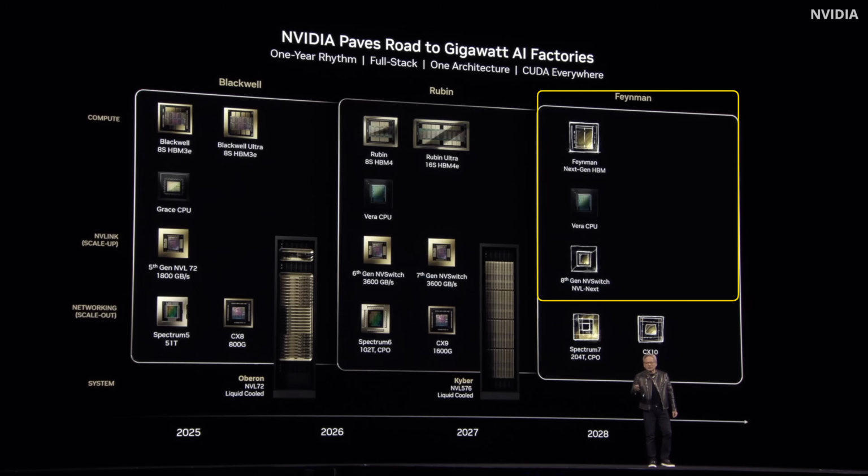Finally, the Feynman generation projected for 2028 will bring next generation GPU design and introduce the 8th generation of NVLink switch, hinting at a possible architectural shift. And here it seems like every layer gets an upgrade every year, so customers have a reason to upgrade every year instead of the typical 5-year GPU lifespan.